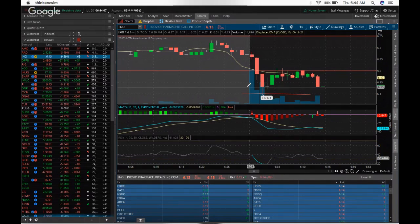So I just got an alert from Matt saying that he made a profit on AEZS. He held overnight, bought at 2.52, sold at 2.93. That's freaking huge. That's like 40%, or what is that? No, 20% profit. Congrats, Matt.